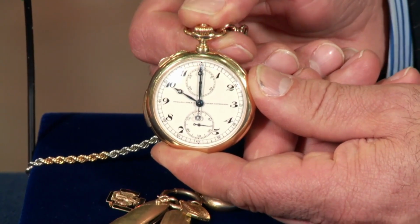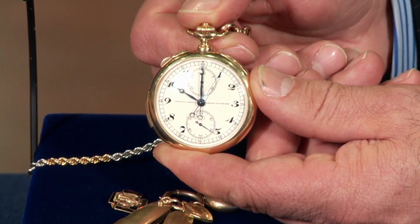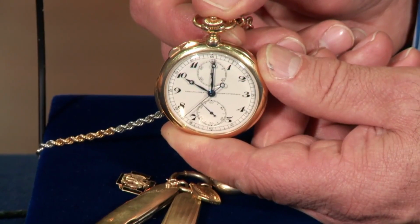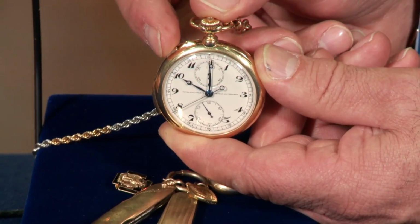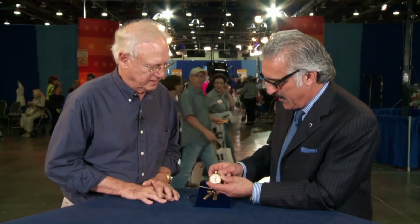So if we push the button down, we see the second hand is moving. Right. Now, let's say you're timing your horse, and you're getting to the halfway point. You push this other button. Now you have your split time. Oh, for Pete's sake. Wow.